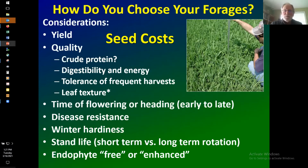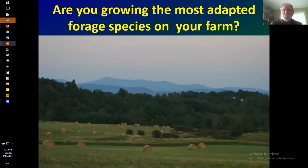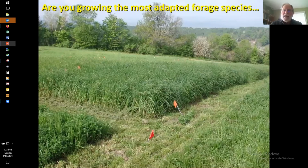There's a few other things here we'll talk about as we go along the way. I do, again, don't want to forget yield, and I use this as an example. Orchard grass, we've grown for years. It's a very flexible grass, grows over a wide range of conditions, and tolerates frequent cutting, can be fairly persistent. But finding the most adapted species, I think, is really important for your soil.